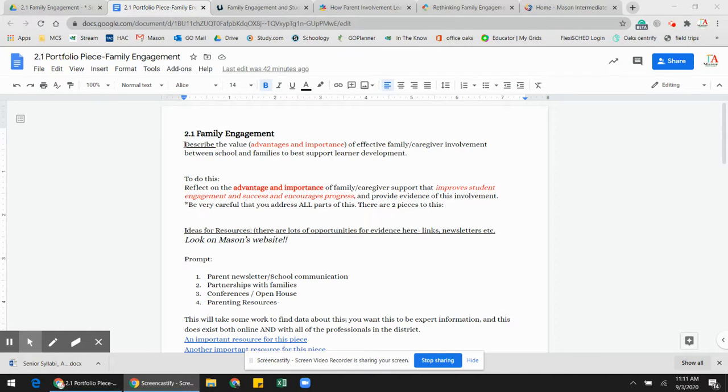So the prompt itself is to describe the value, which here I've listed to help you the advantages and importance of effective family/caregiver involvement between school and families to best support learner development. Okay, so here's what this means. Okay, so this right here is the prompt from the state of Ohio. This right here is how to go about addressing this prompt so that you can get full credit.